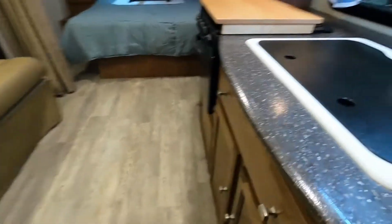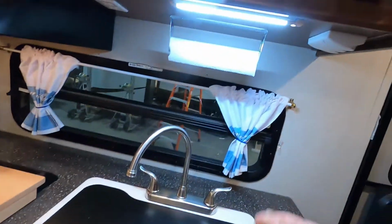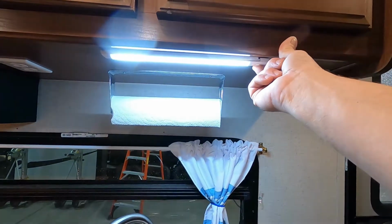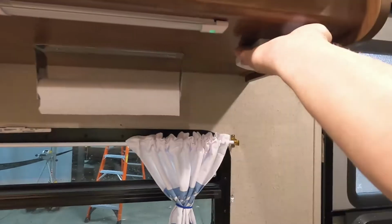All right, continuing into the kitchen area. This little light here is aftermarket, but a couple of brightnesses here. All the rest of your lighting is underneath the sink here. Big double sink. Keep an eye on your plumbing. You know, you are bouncing a house down the road. Access to your water lines behind that panel there.